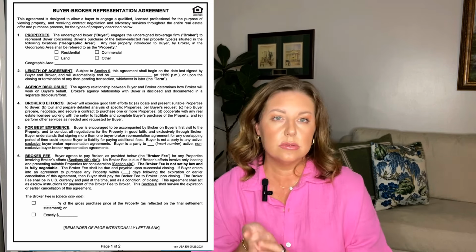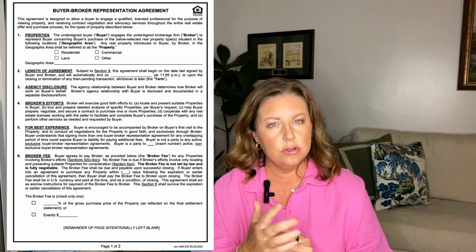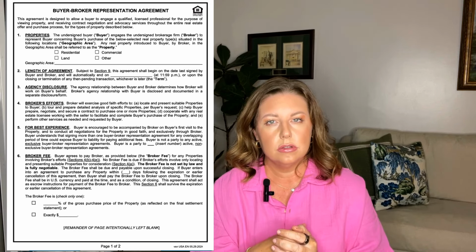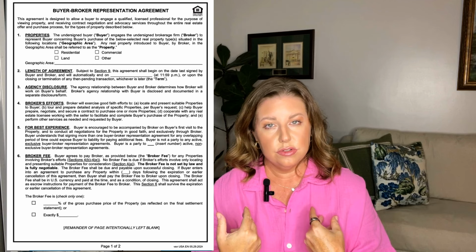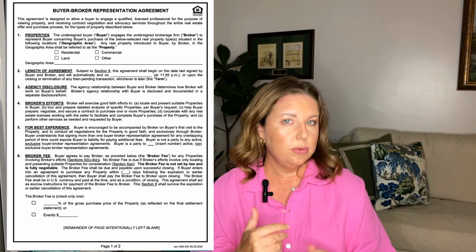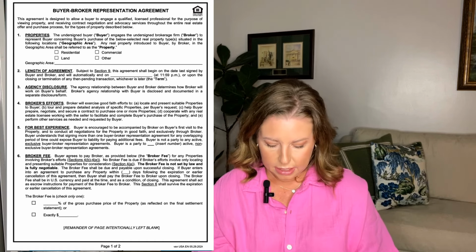So this also applies to, say, new construction. If you're looking at new construction, a lot of those builders, in order for the agent to get paid and to negotiate on your behalf, require that the agent be with you at your first appointment. So just keep that in mind.